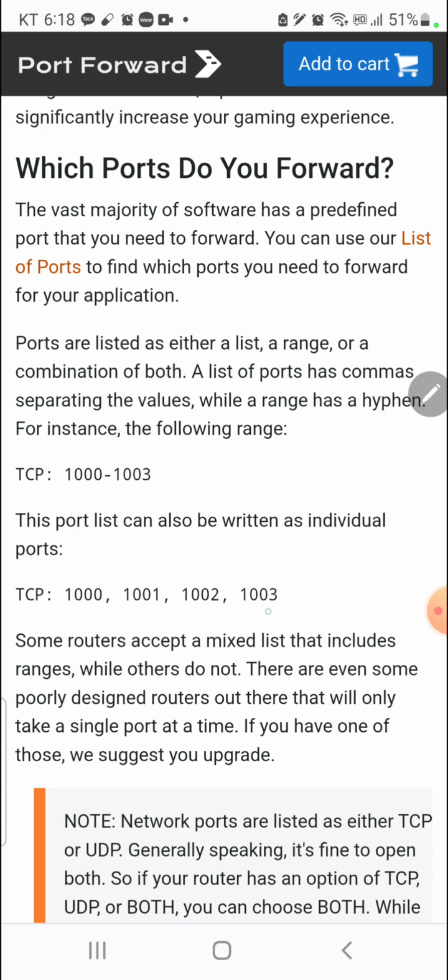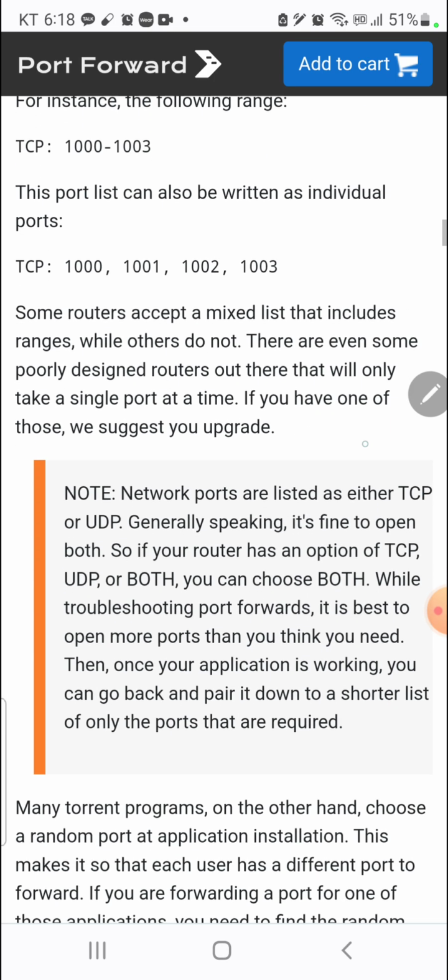Some routers accept a mixed list that includes ranges, while others do not. There are even some poorly designed routers out there that will only take a single port at a time. If you have one of those, I suggest you upgrade.